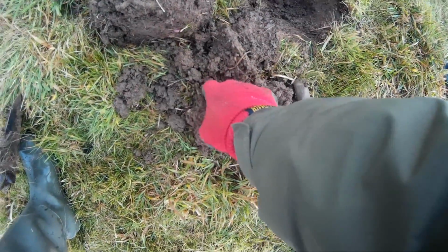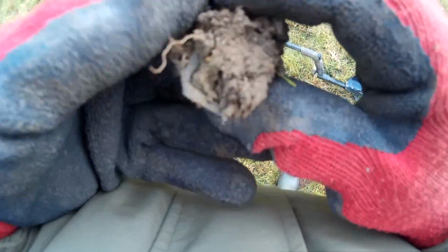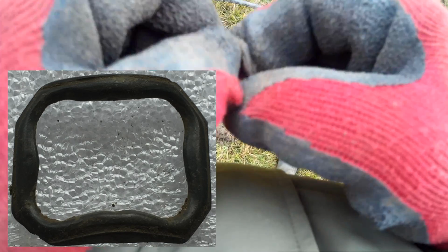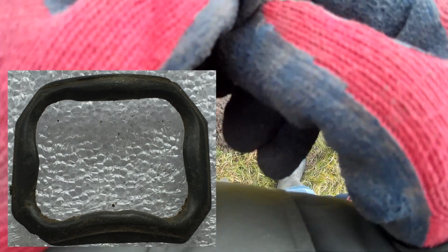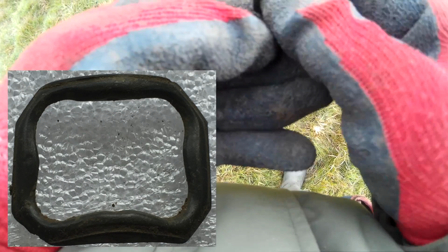That's in there anyway. Okay, let's have a little look. Oh, it's a little buckle, I think. Oh yeah, nice little buckle. Very nice indeed. I would say 1700s, something like that. Very nice indeed.